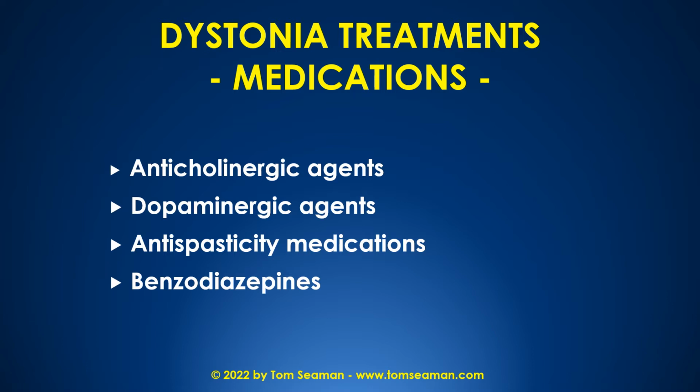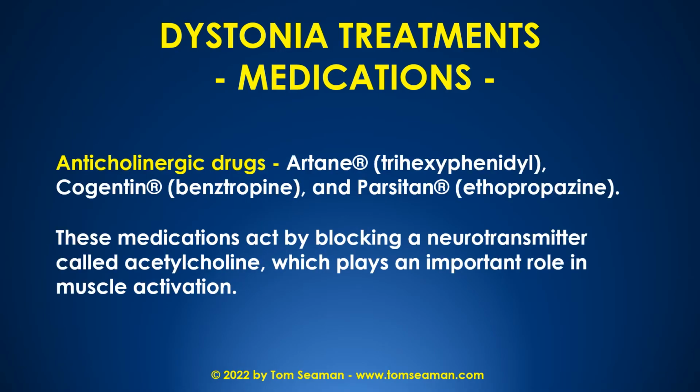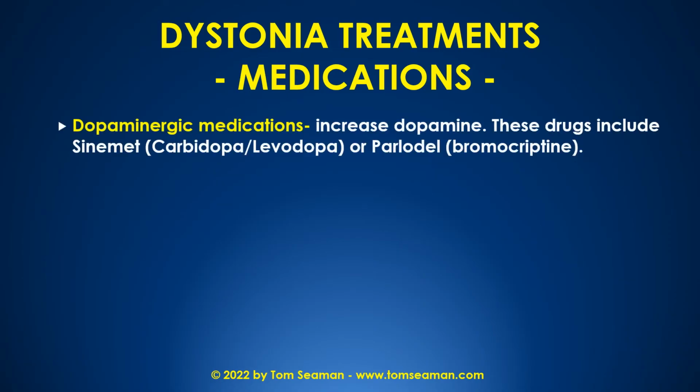The top two treatments for dystonia are botulinum neurotoxin and oral medications. And these four I'll go over real quick as well. So the anticholinergic drugs, like Artane, Cogentin, and Parsidol, they block a neurotransmitter called acetylcholine, which plays a very important role in muscle activation. Acetylcholine actually is what contracts the muscles. Then there's dopaminergic medications, and they increase the dopamine in the body. Many of us are very familiar with dopamine and have heard of it before.